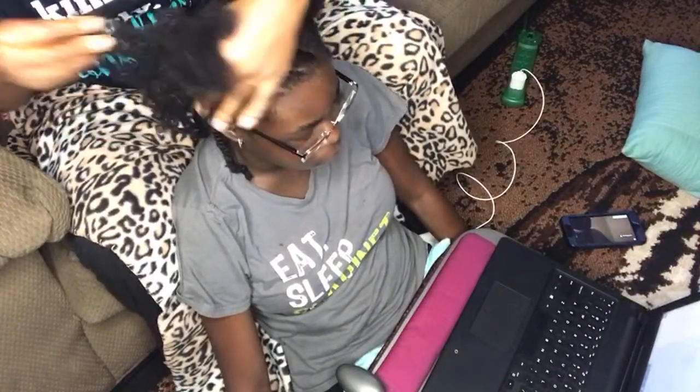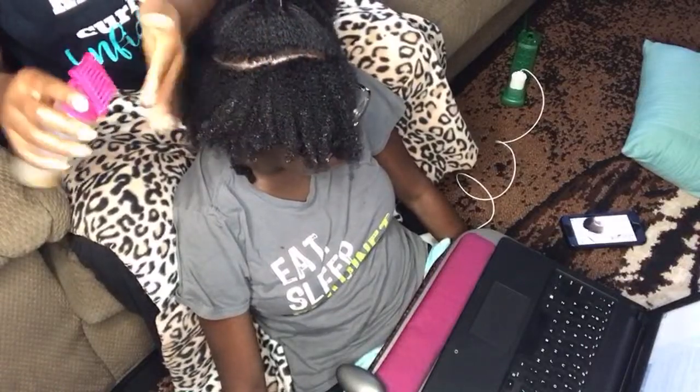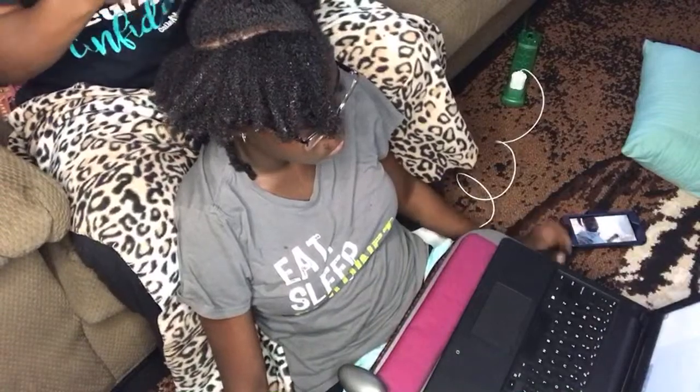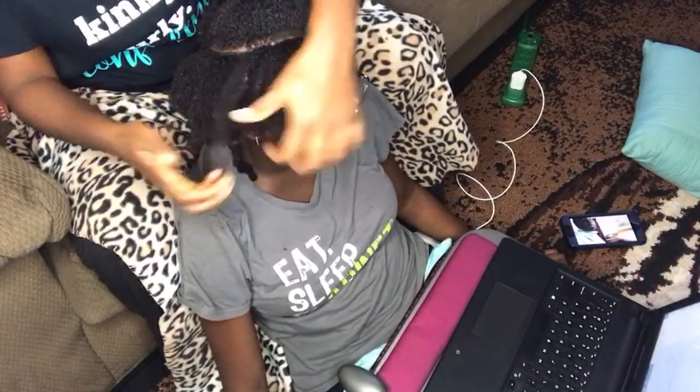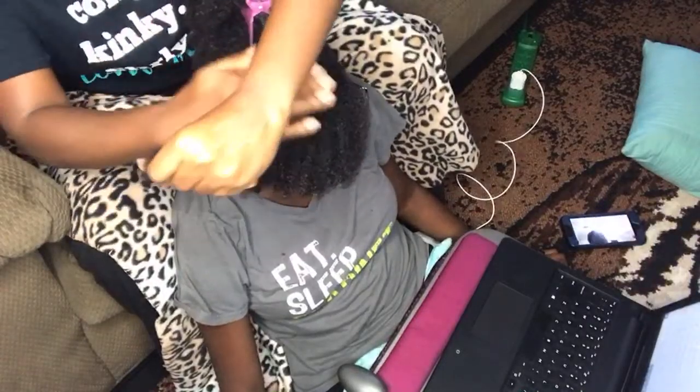I've never trimmed. So let's put the oil. Remember, my hair is still wet from being washed. So I'm just taking some oil right now, putting the oil to the ends of the hair. Always go ends of the hair first and then work it through the hair.